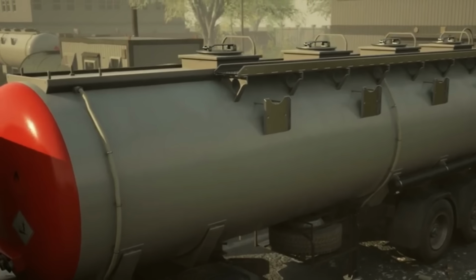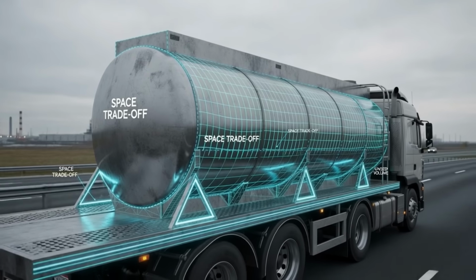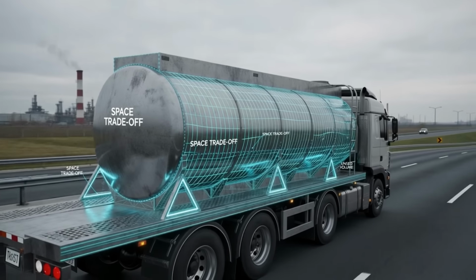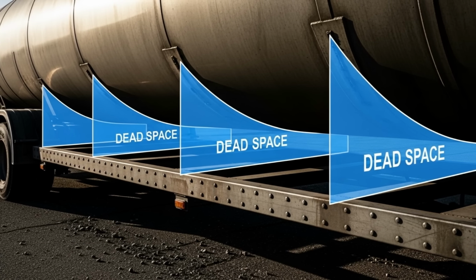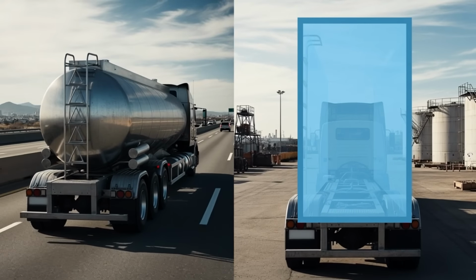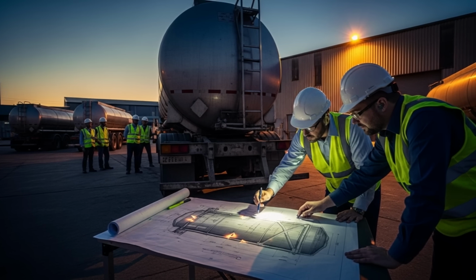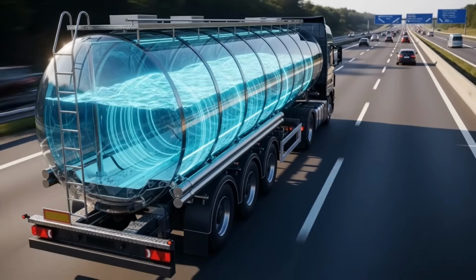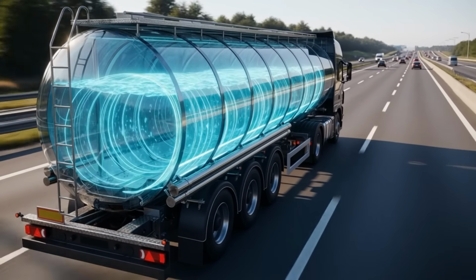Now, for the honest trade-off, because there is one. The round tank sitting on a flat rectangular truck frame leaves triangular gaps along both sides and underneath. Dead space that can't be used. A rectangular box would fill that frame edge to edge and carry more total volume in the same footprint. Engineers knew this cost going in and accepted it anyway. Structural safety and slosh control were simply worth more than the extra volume.